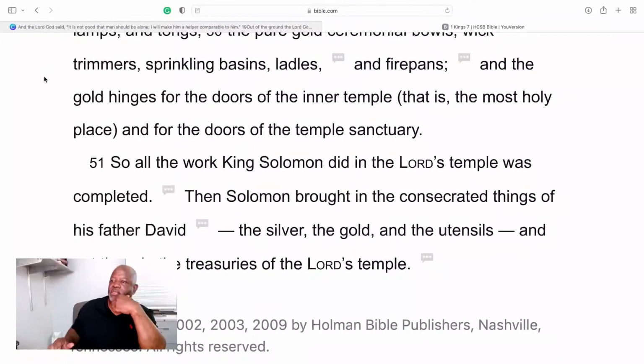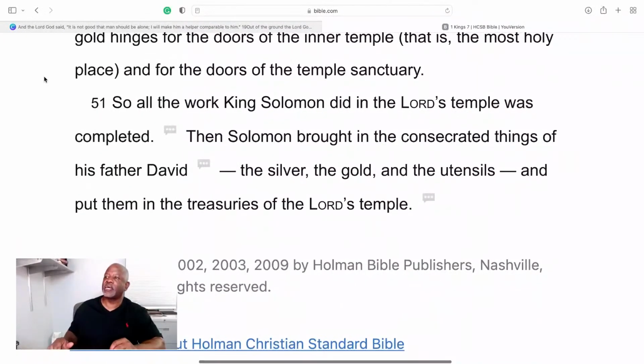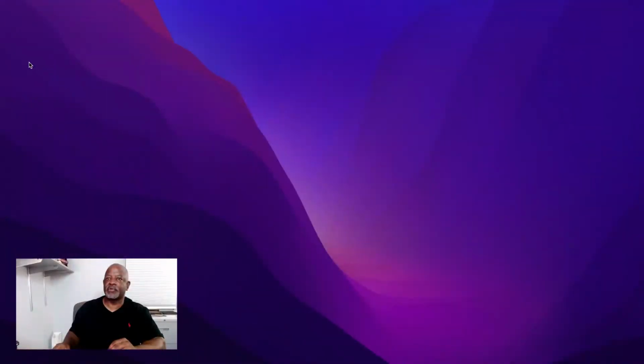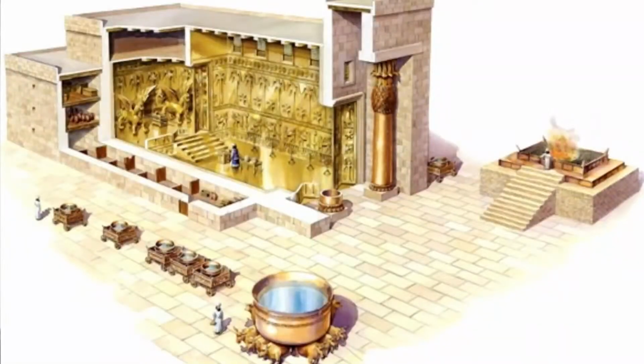Then Solomon brought the consecrated things of his father David, the silver, the gold, and the utensils, and he put them in the treasuries of the Lord's temple. So again, this is spectacular when you take a look at it. This is just an artist's rendition based upon those two chapters, 6 and 7. And again, I don't think they're even showing half of the shovels and all of that.